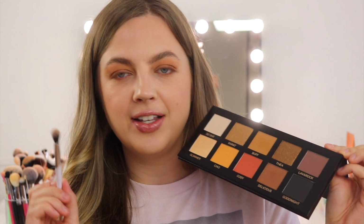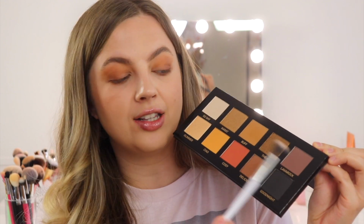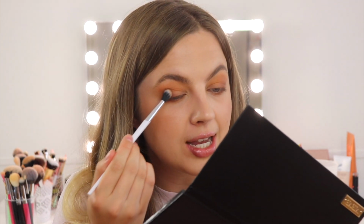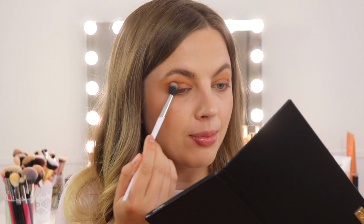So now taking this blending brush that's clean, I want to take a little bit of the shade Lava Rock. I don't think I want to use the black because I think I'm going to try that out a different time. I need to film 2 videos after this one and I'm kind of scared to use the black. So I'm just going to take this one. It's also a bit of a deeper shade, but I feel like it's slightly less deep than the black. That's gorgeous. I love how this eye look is looking so far.